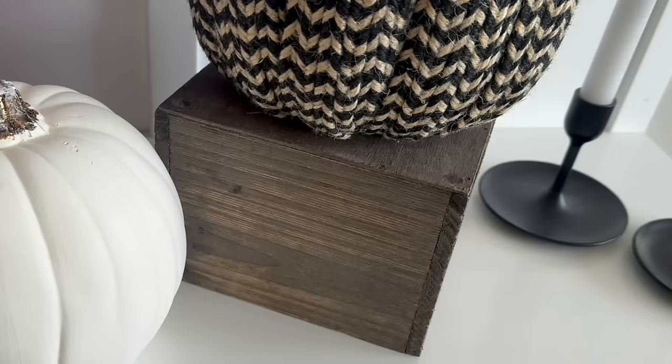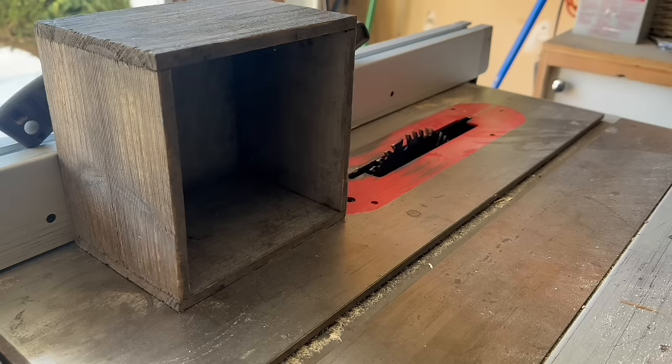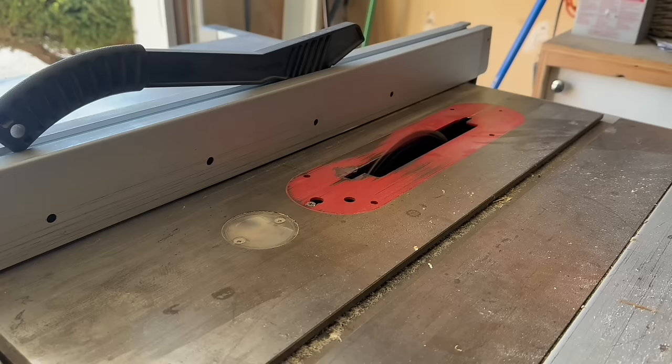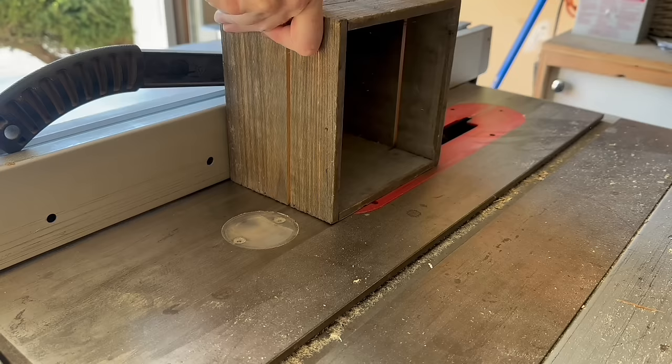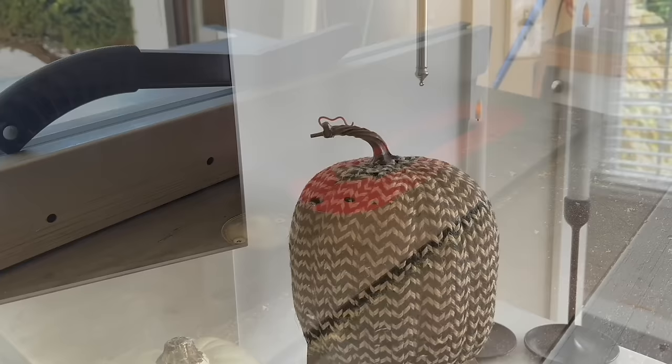I wanted to use this wooden box to help elevate this pumpkin up a little bit, but I didn't want it quite that high. So here I am just cutting that box down to the desired height. And now this box is the height that I was looking for, and I'm sure I'll find a use for this piece as well.